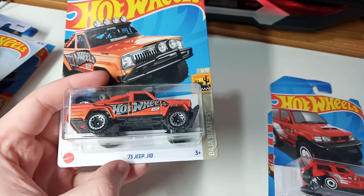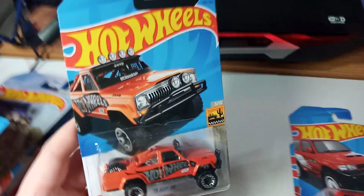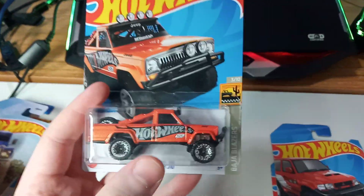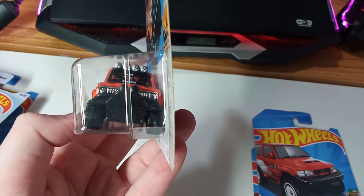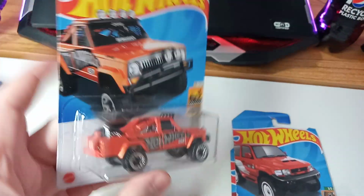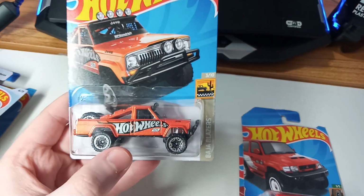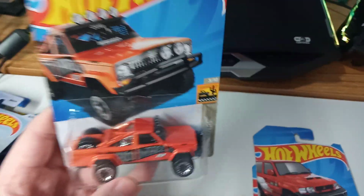And this is the Jeep J10. So I saw this when it was announced. I saw the concept art or the 3D renders, and I was pretty hyped because I like trucks like this. I've got a soft spot for them. This was actually in the cage, and man, it doesn't get much better than that in terms of condition. Very, very good. Surprised how good it is. Yeah, super pumped to get this.